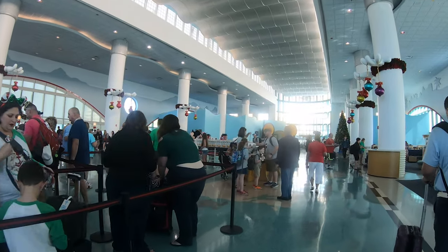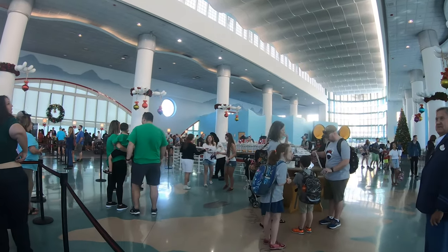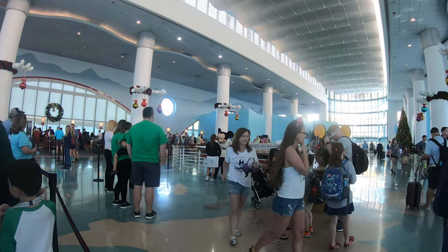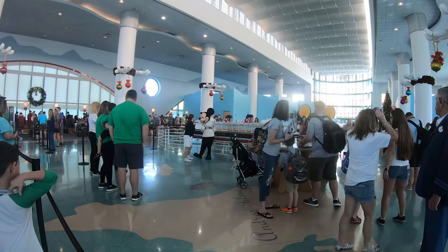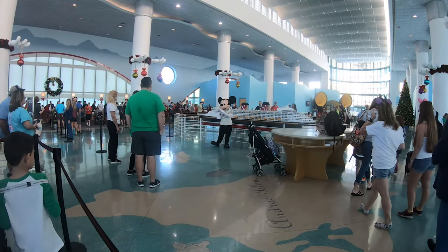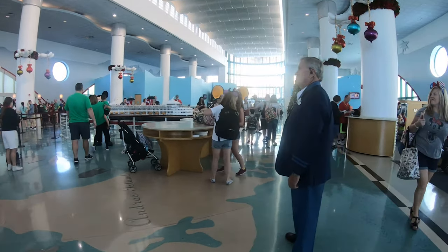And there's plenty to do while you are waiting. They have characters come out. You'll see Mickey will come out. Pluto, I've seen Pluto. And Goofy will come out. So there's plenty to keep you entertained while you wait.